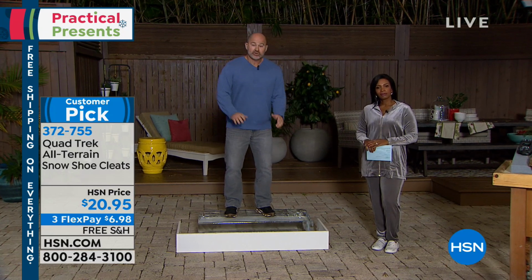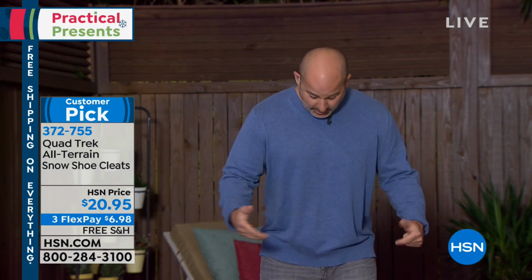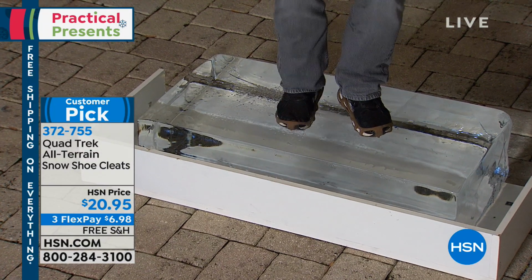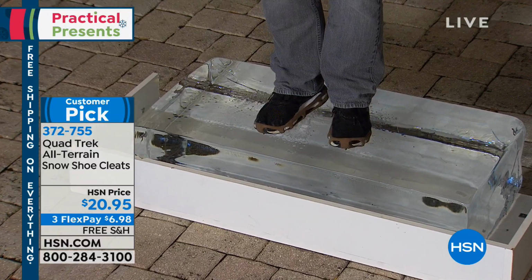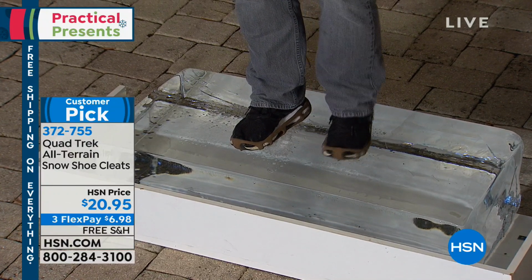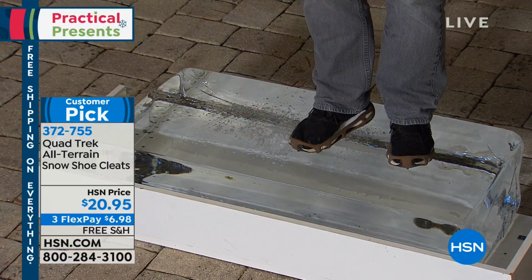I mean, gone are the days of walking up to the door and sliding backwards, not able to get to your destination. That's because of the cleats, because there are 24 metal teeth that dig in and grip and bite into the ice. What makes the Quad Trek different is that these are steel cleats. These aren't the regular screw-in cleats or the regular plastic cleats you'll find in the stores. There are 24 metal teeth on the bottom of this cleat that give you that traction and stability so you can get around all winter season.